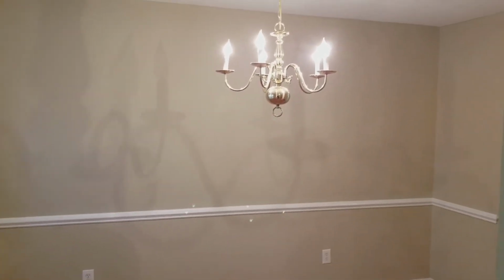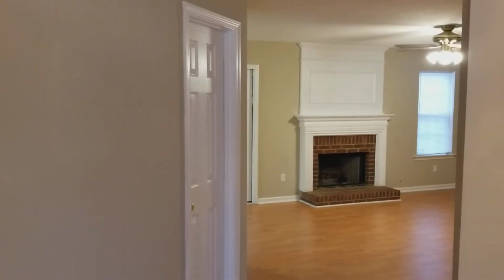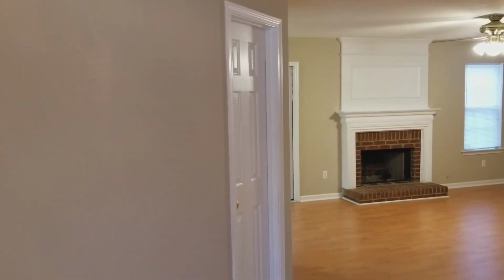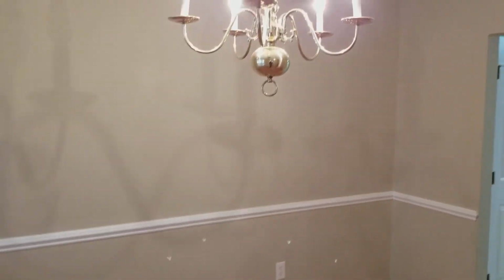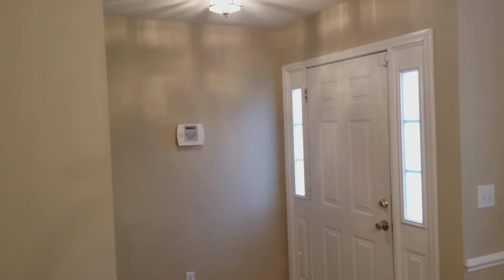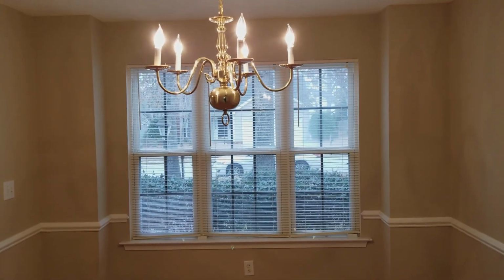All right, we are now inside. As soon as you come into the home, you have your dining room, your formal dining room right here to the left. You have your hallway that leads into the living room, which we'll take a look at in one moment. And that door actually to the left, you have the half bathroom. All right, you have your chandelier right here, and also your alarm system right there on the wall. And you have your windows that look out into the front yard of the neighborhood.